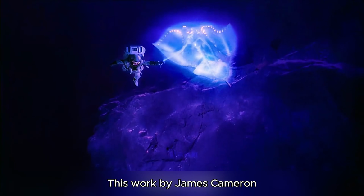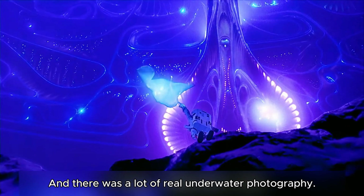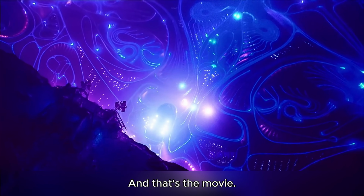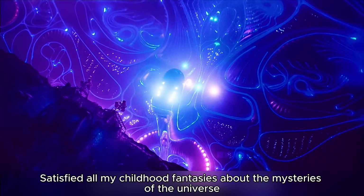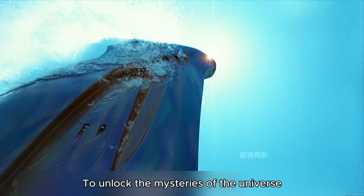This work by James Cameron sparked the special effects revolution in Hollywood, and there was a lot of real underwater photography. After this, there are still many movies that borrow elements from it, and that's the movie. Satisfied all my childhood fantasies about the mysteries of the universe. It keeps us in awe to unlock the mysteries of the universe.